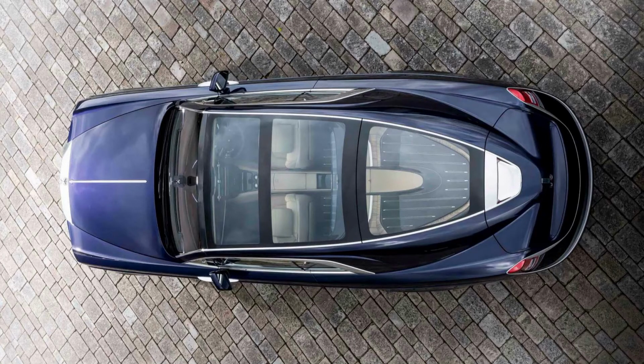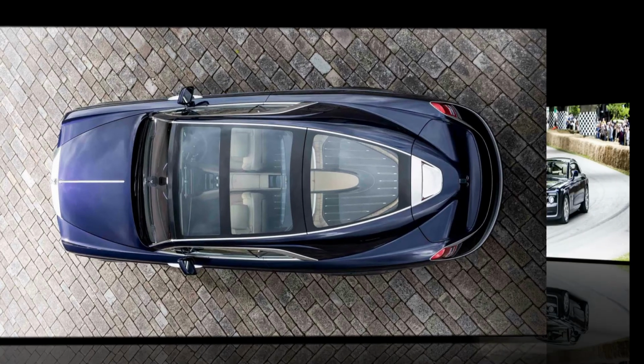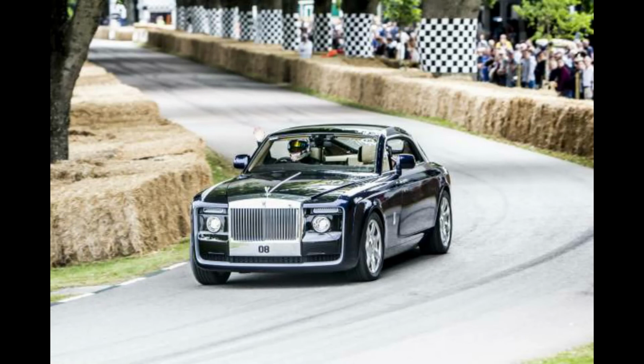The Sweptail took years to develop. It was not made in a hurry. It was patiently, carefully developed and built over the course of a four-year period. Nothing was rushed in creating the magnificent one-of-one car. Although it contains elements of other Rolls-Royce masterpieces, it's uniquely individual, as with anything of great value and distinction. You can't and you shouldn't rush perfection.